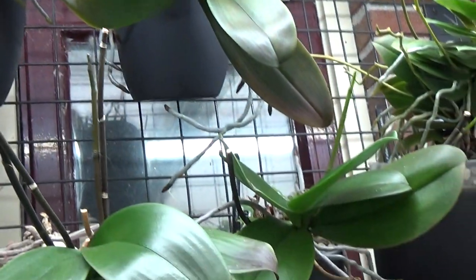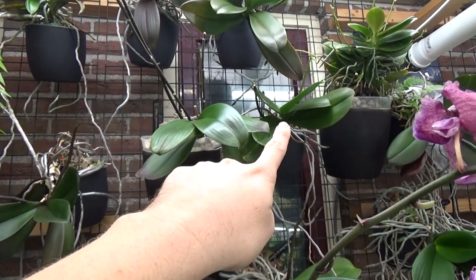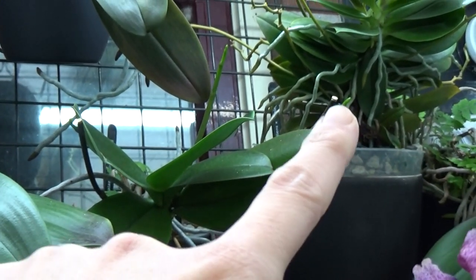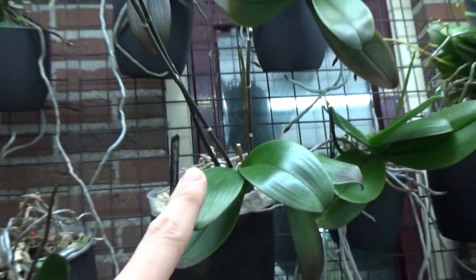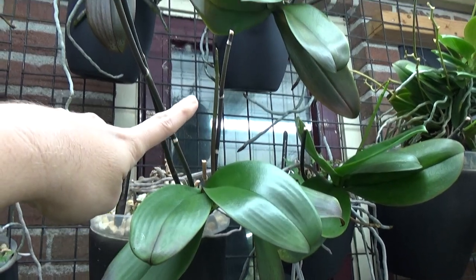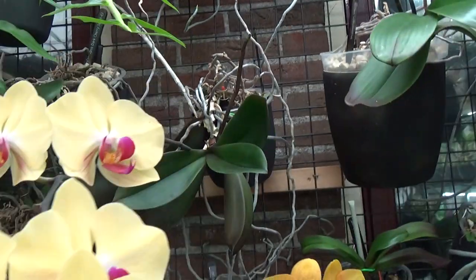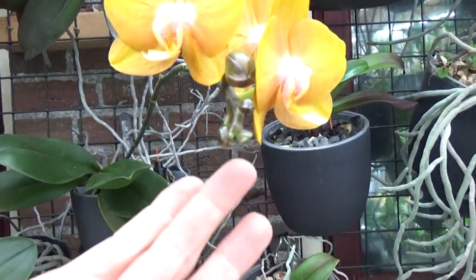So let's go downwards and zoom out a little bit so you can see where we are. This one is obviously making a spike there, and it's also making a branch there. So spike, new spike and a branch. Next to it, this here, I hope you can see it, is a new spike. It's an old one there, but next to it is a new spike. So yes, spiking.